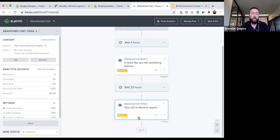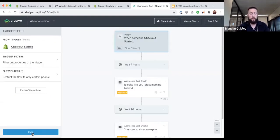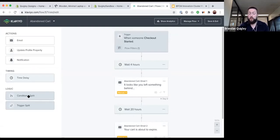You can extend the abandoned cart further. You could say, wait a day, or you could even, in this, your cart's about to expire, put that one-time use coupon code to say, hey, here's 10% off the order, or you can build this out a little further to include other messaging. Something that's not in these flows is you also have conditional options where you can split conditionally based on the actions that the customers have taken in a previous email.